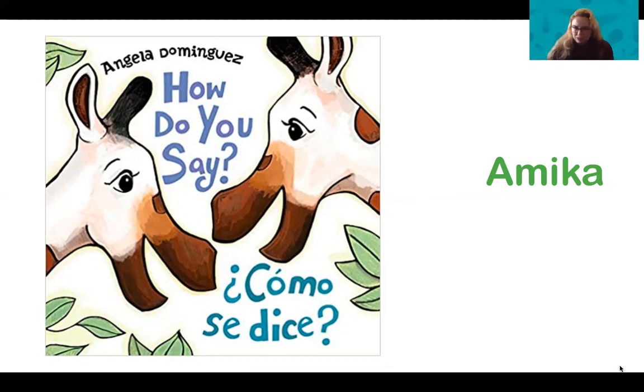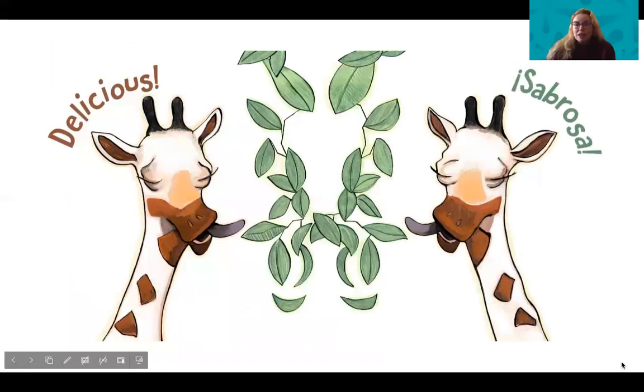You can find this book in the Spanish picture book section if you want the hardback format, or Arapahoe Libraries also offers it for checkout in ebook format. We also have more Angela Dominguez books that encourage English-Spanish bilingualism, so if you like this one, you won't regret checking out her other stuff too.